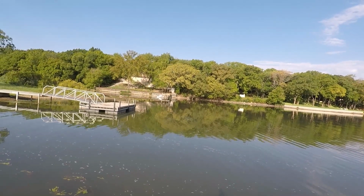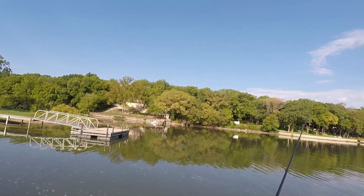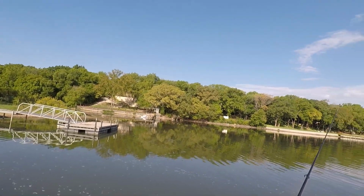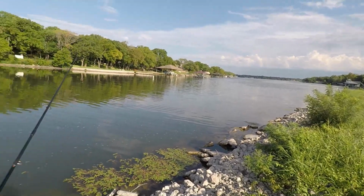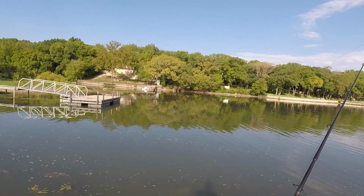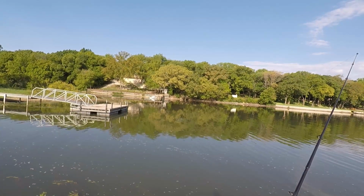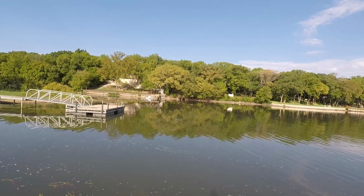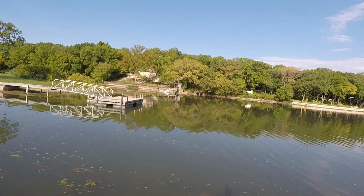The other thing is this, guys, if you hear some gunshots in the background, it's because dove season is now in full effect. And that's real popular down here in Texas. A lot of people go out and do a lot of dove hunting. It's a big, big deal.